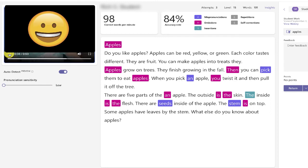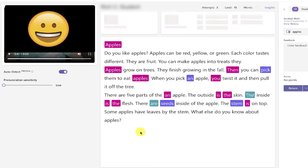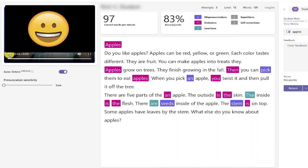There are some seeds inside of the apple. Okay, another insertion. There are some seeds inside of the apple. The stem on top.